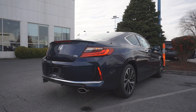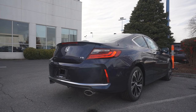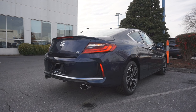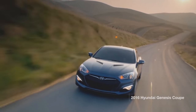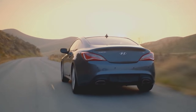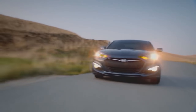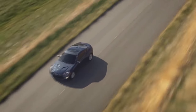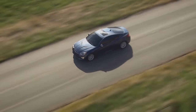So the Accord Coupe is sort of a dying breed because there's only one other mid-sized coupe that I would say would sort of compete with it, and that would be the Hyundai Genesis Coupe, and that's rear-wheel drive. And a comparable trim level to the EXL V6 that we have right now would be the 3.8R spec, and that has much more power. And it's much more of a sport-oriented car than the Accord, because the Accord is front-wheel drive and the Genesis is rear-wheel drive.